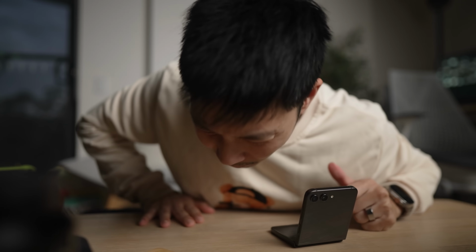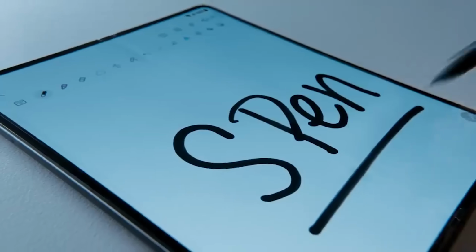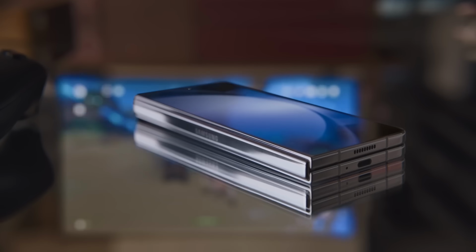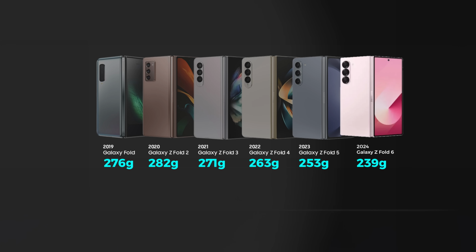Alright, let's talk about the incremental improvements that Samsung has been making to the Fold lineup. Starting with introducing the S Pen and water resistance to the Fold 3. And then Fold 5, they got rid of the gap. And then with Fold 6, now they have dust resistance, which is pretty cool. And every year they've been making it slightly thinner and slightly lighter. And now it's only a 6 gram difference with the S24 Ultra.